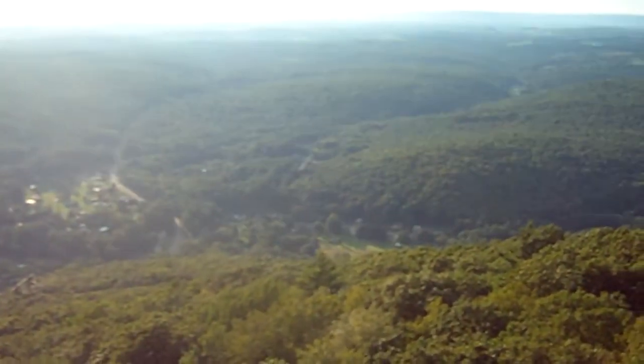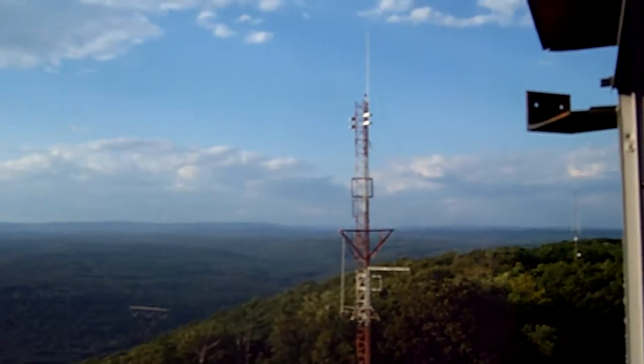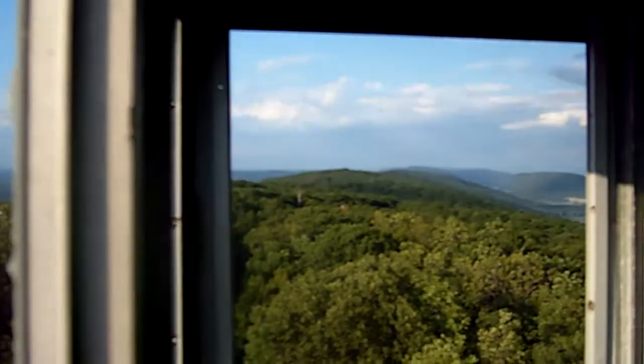As high up, and it's about as windy. There's all sorts of graffiti up here.